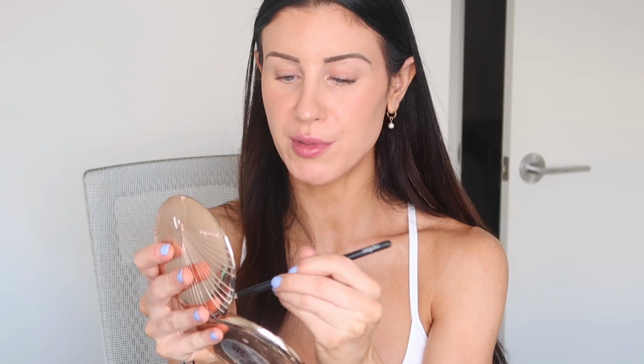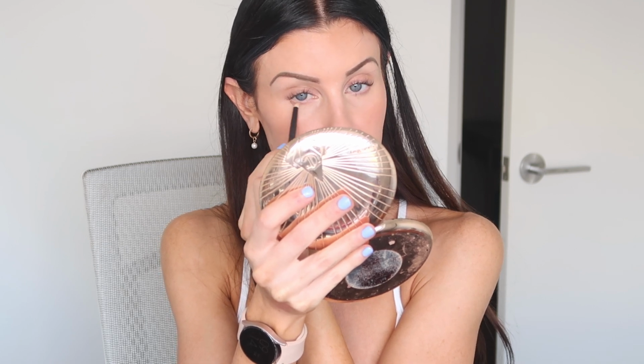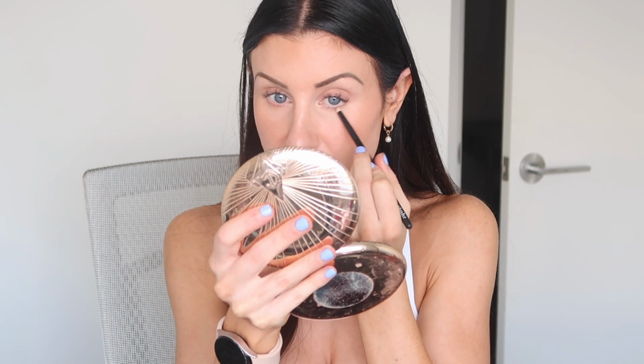I'm also going to go in with a Rephr 03 brush, so it's a really little brush, and I'm going to use that to get onto the lower lash line. Because this brush is more dense and smaller, I'm going to need to be a little bit more careful because it's going to apply a little bit more color there. So I'm going to really ensure to get that excess product off and then buff it.